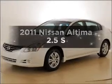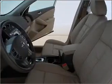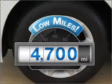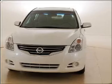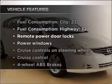Check out this 2011 Nissan Altima. If you're looking for a first-rate auto, this one could be yours today. Low mileage is an important factor in your purchase, and this vehicle delivers a low odometer reading. With an efficient four-cylinder engine that responds smoothly to its automatic transmission, you will appreciate the safety feature of anti-lock brakes. Plus, enjoy these notable features that are included in this vehicle.